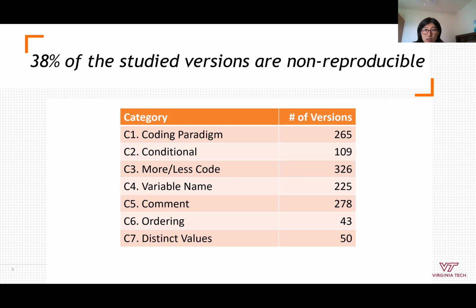Based on our investigation, surprisingly, we found about 38% of the studied versions to be non-reproducible. With our manual analysis, we classify the observed differences between versions into 7 categories. For instance, C2 means that one version has a longer expression used as an if condition, while the other version under comparison uses a shorter but semantically equivalent expression. C4 means that the two versions under comparison refer to the same variable with distinct names.